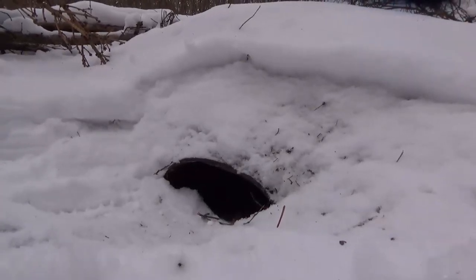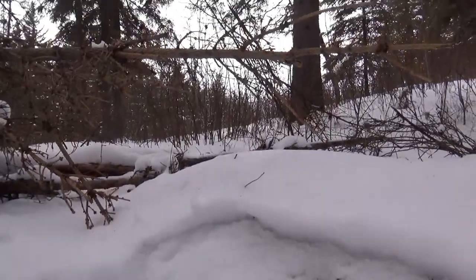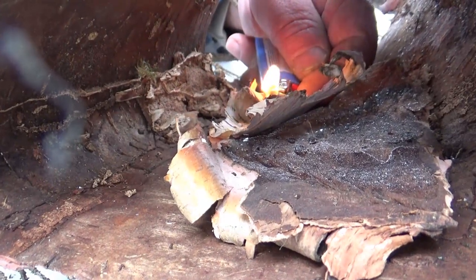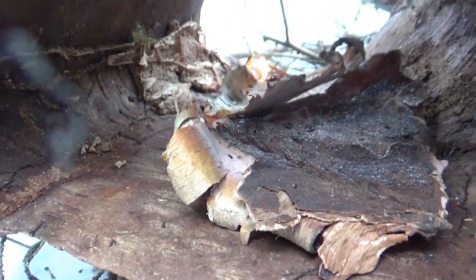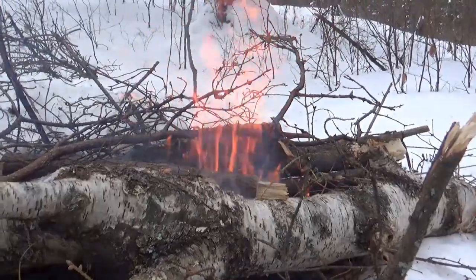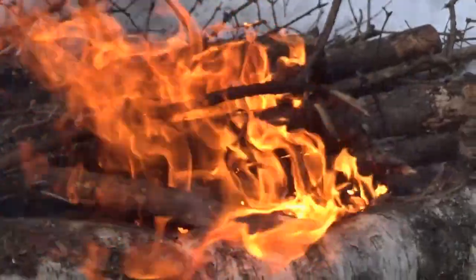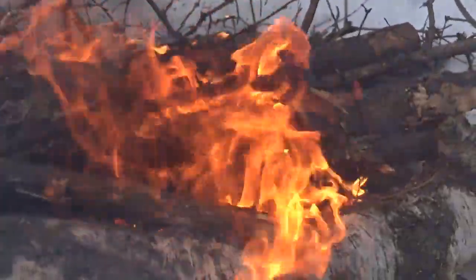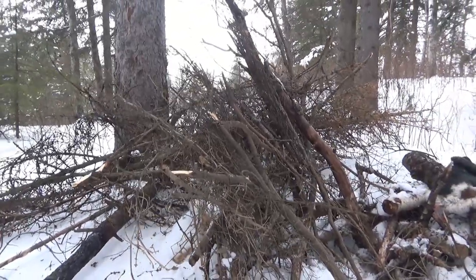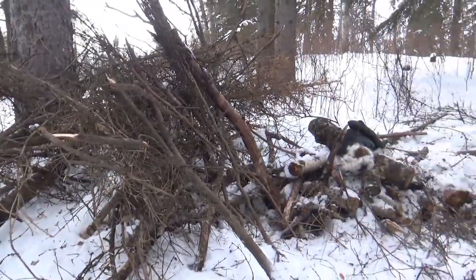I managed to find my earthen oven, so I'm going to get a fire going, get lunch started, and hopefully this wind will die down. You can see this big pile of kindling I collected in early October. Sure paying off now, especially on days like today.